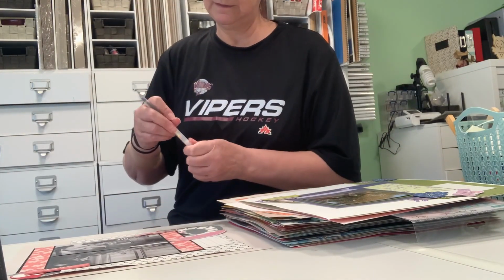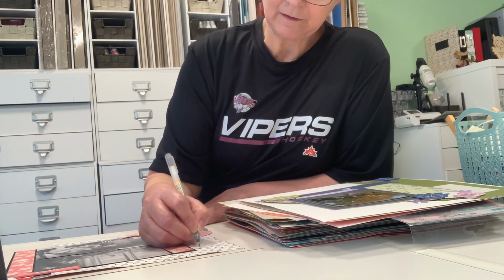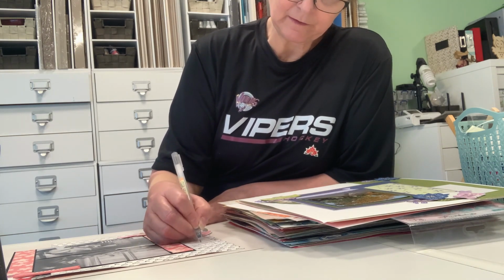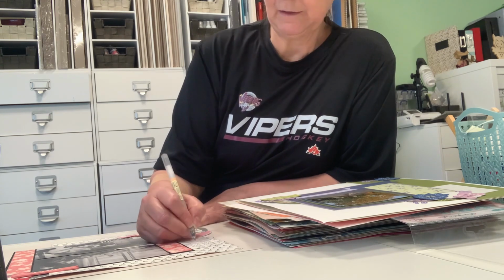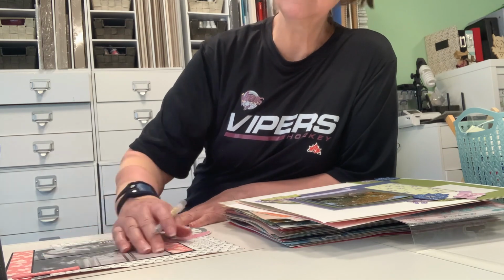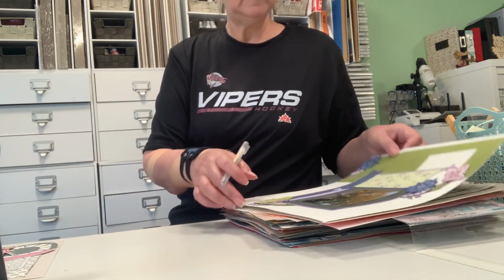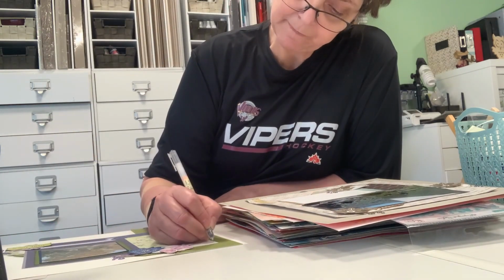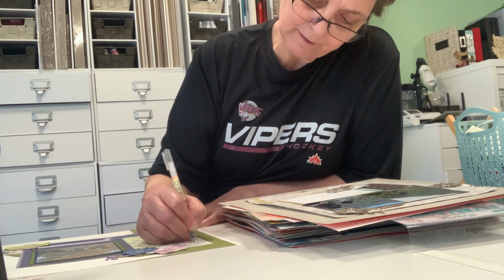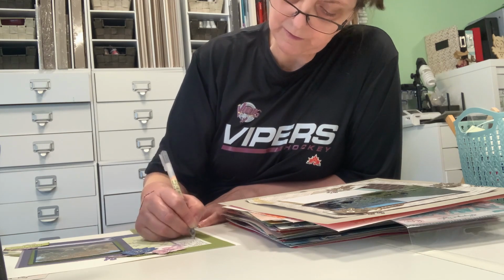So once I had done the videos that I wanted to for the day, and then I cleaned up, I go on the other side of the room and I have a pile of layouts there that I keep on the side of my desk until they're all journaled and put into albums. And one thing that I'm trying to do is, as soon as I journal on these layouts, I will take a minute and put them in the correct album.